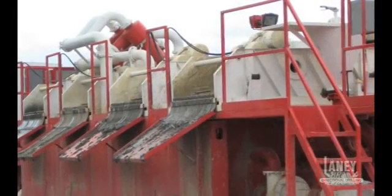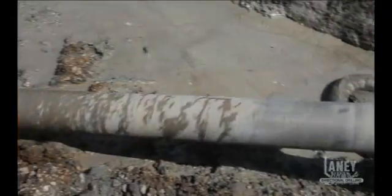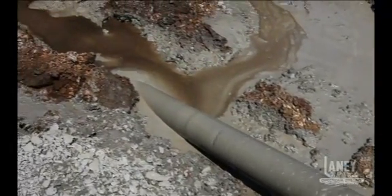It is mixed carefully in a large tank and pumped through the drill string to the bit. The mud provides stability to the pathway by lubricating the drill pipe and washing cuttings back out of the hole.